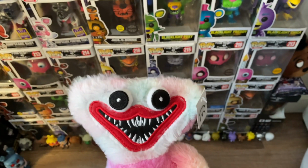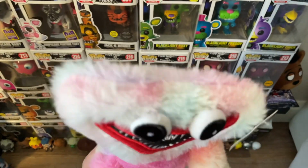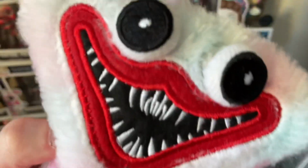And as I like to nickname this guy, the tie-dye Huggy Wuggy, as you'd expect, he's got loads and loads of colours. Look at this, like every single colour of the rainbow, all these different accents. Look, blue round the bottom, then it turns into green, you got the yellow coming in, you've got the pinks, the purples, it's just all there, you know.